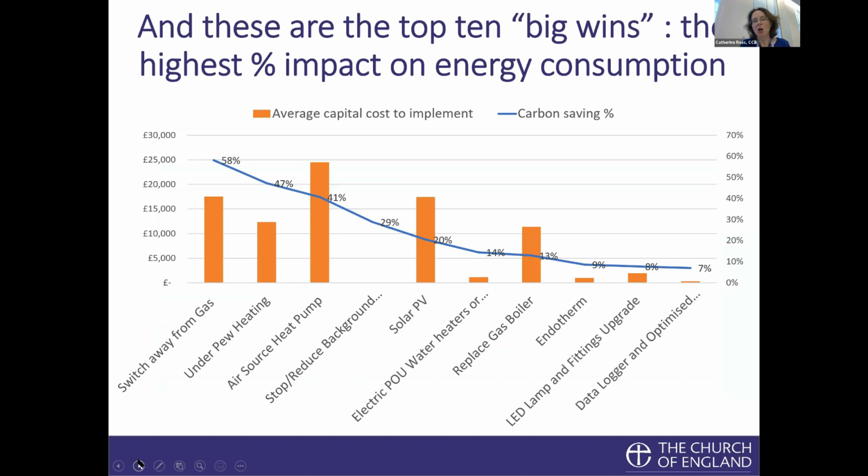And then these 10 are what we're calling the big wins. So they have the highest percentage impact on energy consumption. For each of these things, you can see the number here on the blue line is the percentage of the church's carbon footprint that the energy auditor thinks could be reduced by undertaking this action. And then the orange bar is how much they think it would cost to implement, although with some important caveats around those costs. They exclude professional fees, they exclude scaffolding, and also it's what the energy auditor thinks in this specific church it would cost to do it.